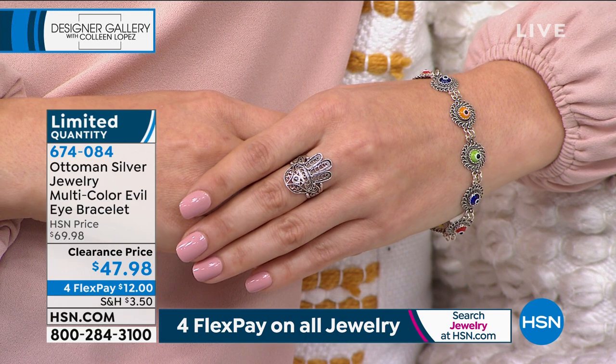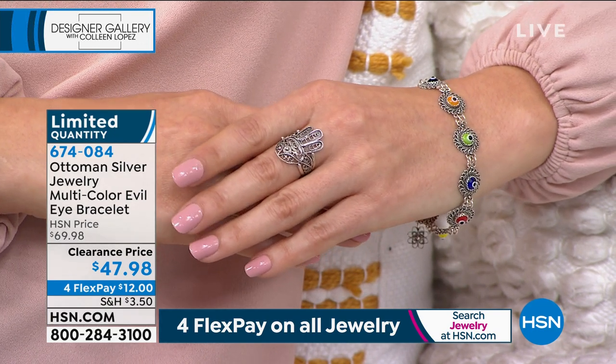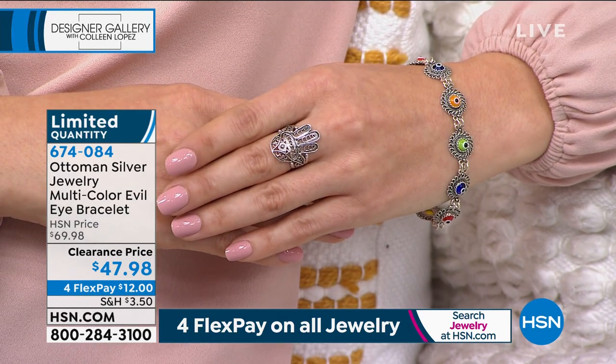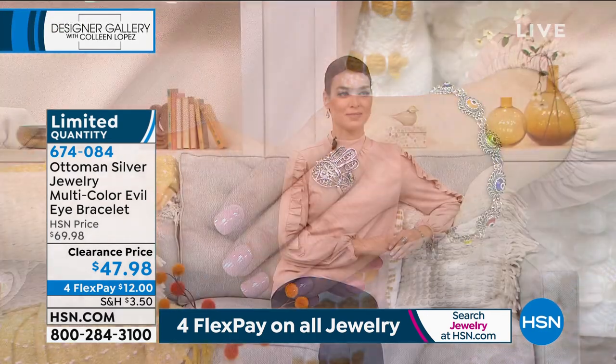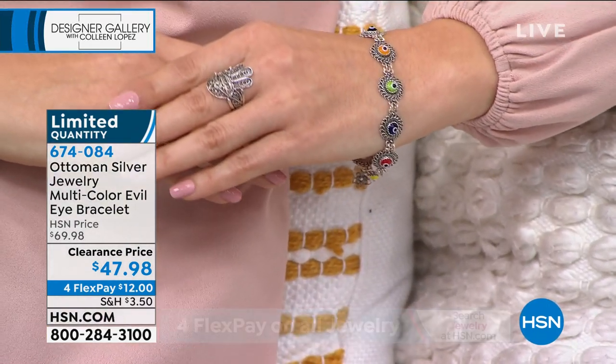Thank you, Tiger. This is Gordy Fluff in Florida. She says, this bracelet is even more beautiful in person than on TV. Not too big, not too small, just right. Thank you, Gordy. And then we have Allison in Texas who says, the silver work and detail in this bracelet is excellent. I really like the different colors of the evil eyes. And then Global 17 in Texas tells us, I adore this bracelet. I find myself smiling every time I look at it.